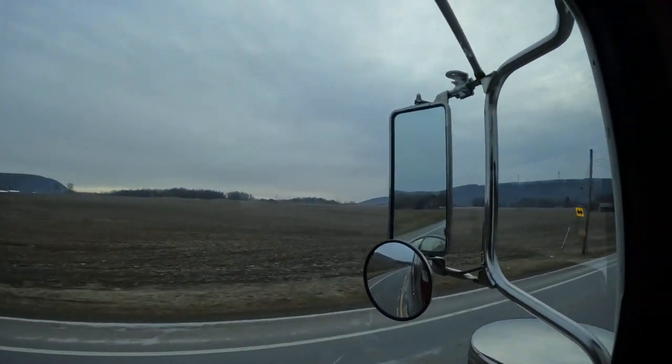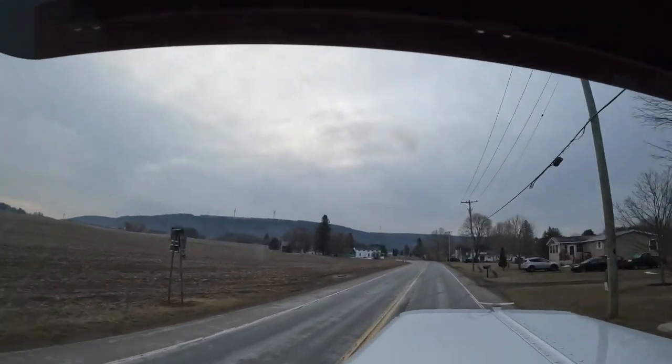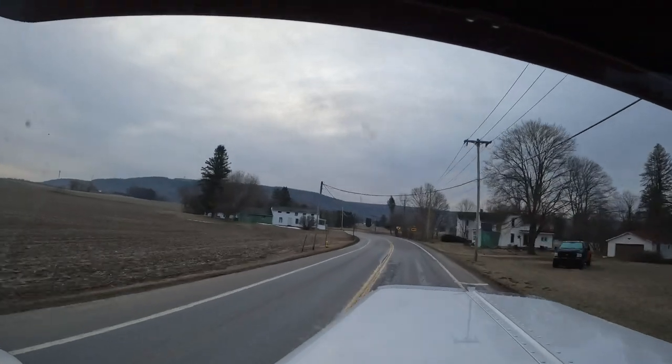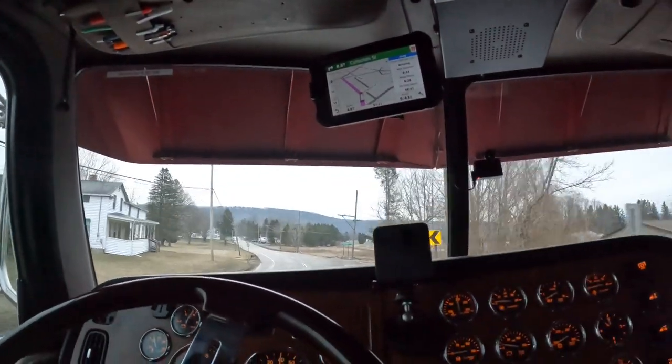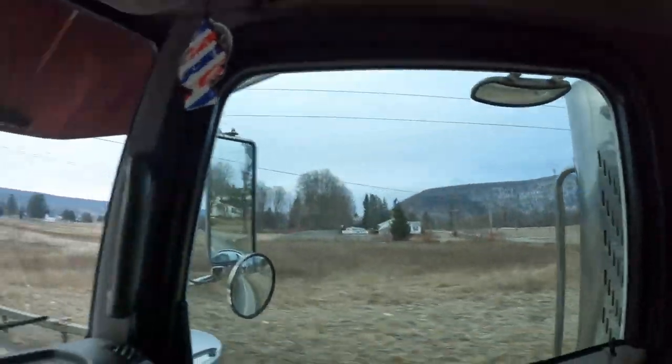Countryside up here, and a bunch of turbines in the distance. They are all over the place up here in this area, up on the ridges. I don't know if you can really see them, but we've got them all around us.